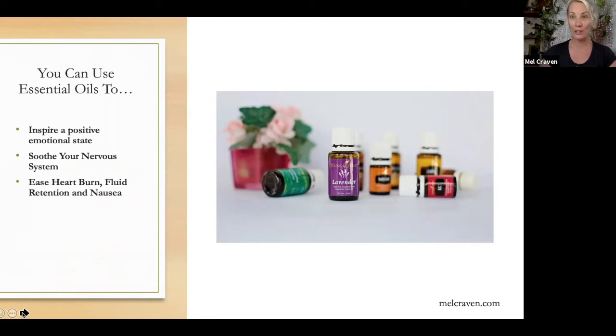And prior to having the baby, when the baby's growing in the womb, there's often a lot of heartburn and indigestion and fluid retention and nausea. It might sound familiar. So there are oils that can help to ease these complaints.